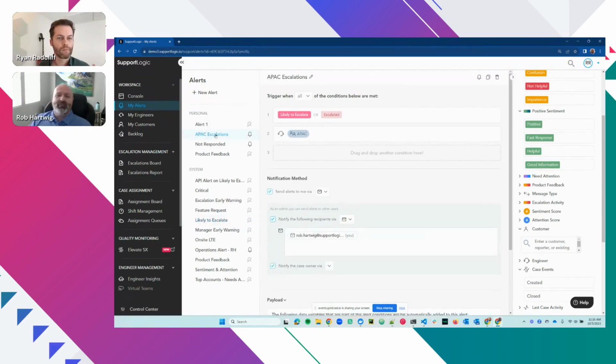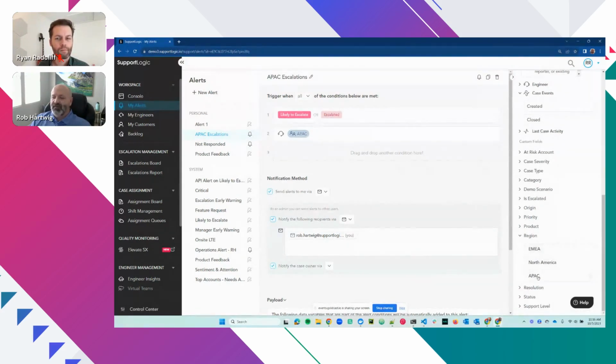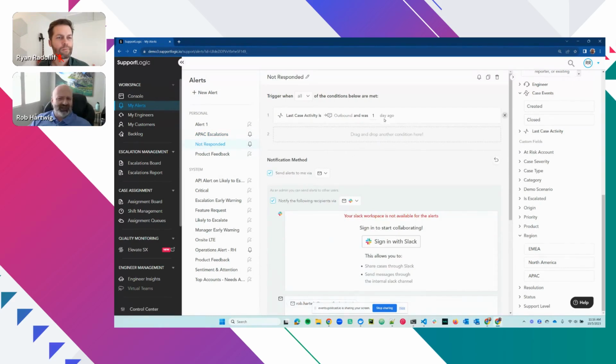A lot of them are more specific to regions. So if you have a virtual team or any kind of field, because you can also do all your custom filters that you've got for region, right? You can add those in here. So maybe whoever's in charge of APAC wants to see those, they can get pinged on that and be alerted by that part of it. Another couple ones is just the case activity. So if there hasn't been an outbound for a bit, you can customize how long that is, whether it's hours or days, and get an alert that way.